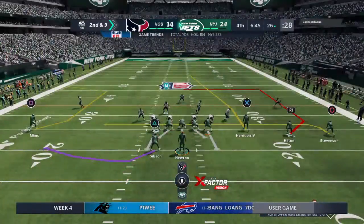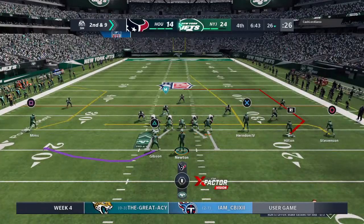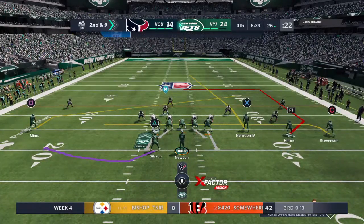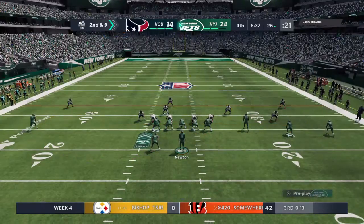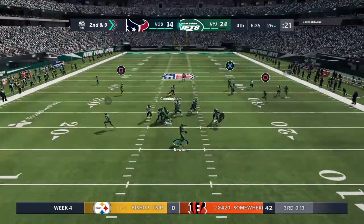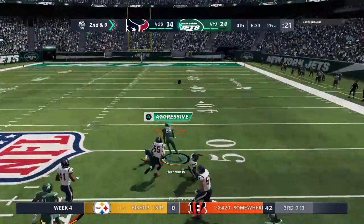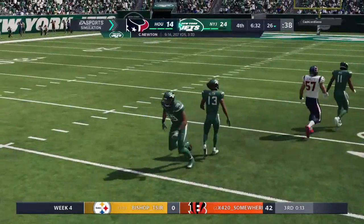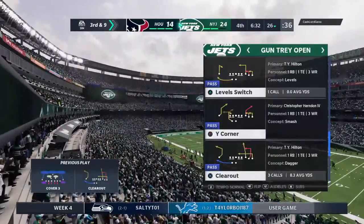The last play got just a yard. Here's 2nd and 9 from the 26. Gun. 41 Mike. Get that one. From the gun, here's Newton. And that is incomplete. A lot of force bearing down on him there. He could not hang on.